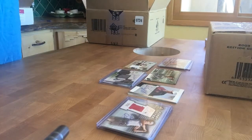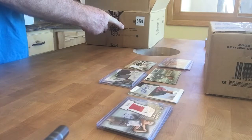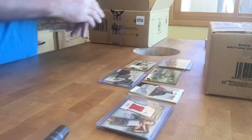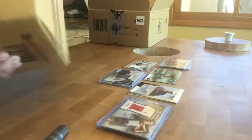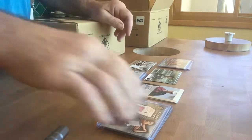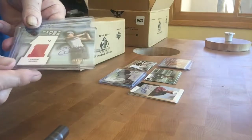We just opened one half case that came out of this master case box. 6724 was the number. I like to track those. You get two of these. We just opened one, and let me show you a quick briefing on what we pulled from the first half case. These are some examples of the first tee.